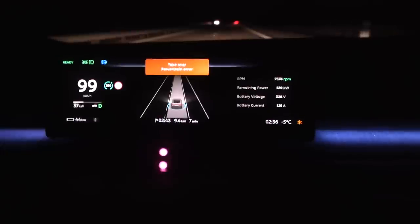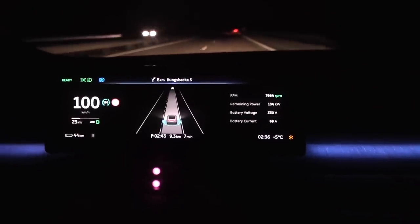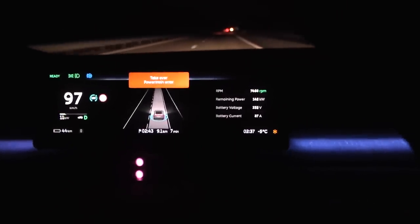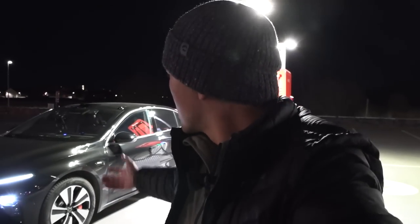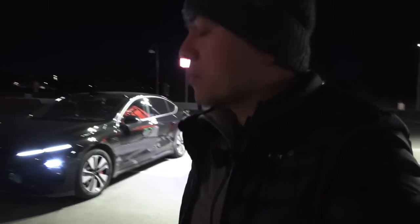No, wait. Take over, power train. Shit. What the heck is wrong with this car? Take over now. Power train. Look at this. Look at this. Huh? What the heck, man? Well, the car honks at me. Freaking Chinese car. Wait, which car did that? MG Cyberster also did that, man. What's wrong with Chinese cars?